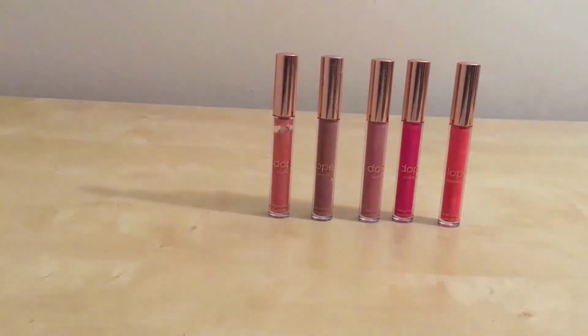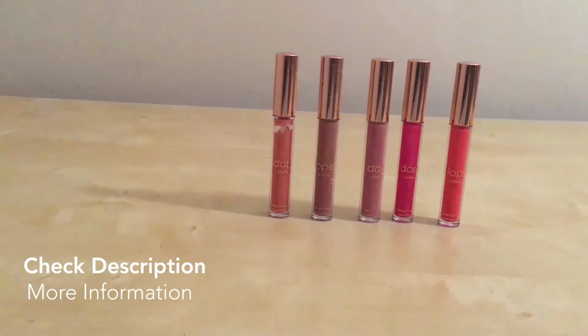Their shades are very wearable. They're not too over the top. They're everyday wear. You have your pinks, you have your nudes, you have your reds for evenings, or if you're just, you know, one of those classic lookers. So I hope this was helpful for anyone out there who is looking to try a new liquid lipstick. Definitely go for Dope. I think it's a great brand and y'all should give it a try.